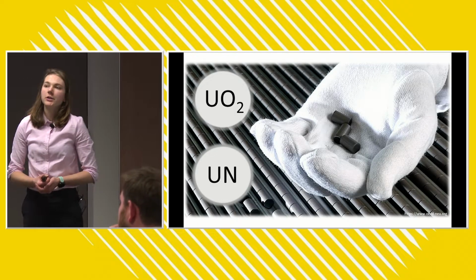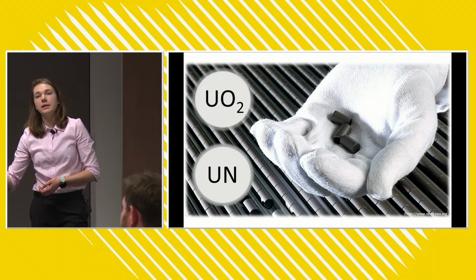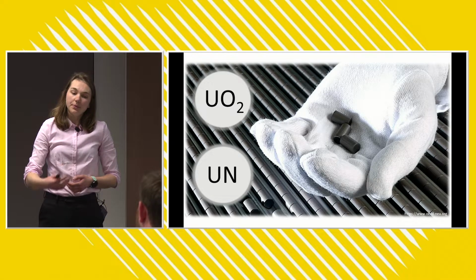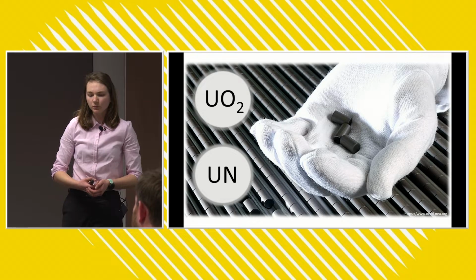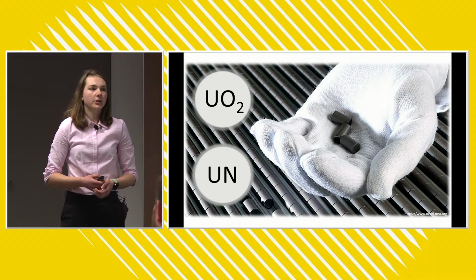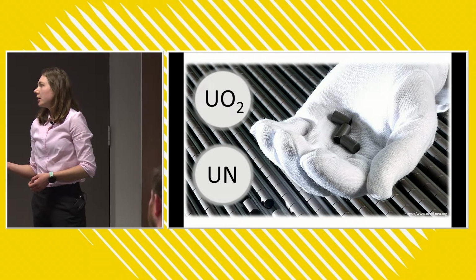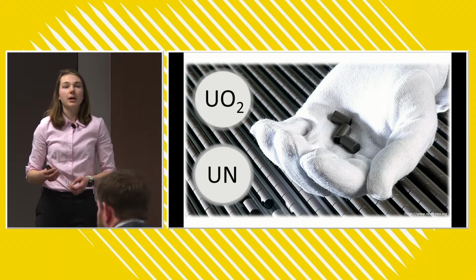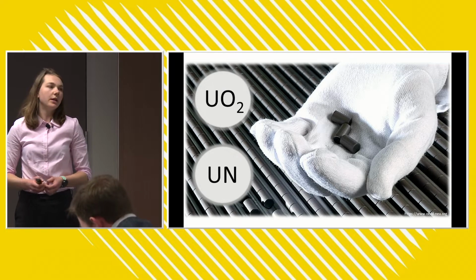So my research focuses on nuclear fuel. Nuclear fuel is the material that is placed inside the nuclear reactor to produce heat. That heat then is used to produce steam, turns turbines, and generates electricity. And it's the fission of uranium which generates that heat. So the most widely used nuclear fuel at present is uranium dioxide. So my research is trying to find alternatives to uranium dioxide, better alternatives. And one of the most promising candidates at the moment is uranium nitride.